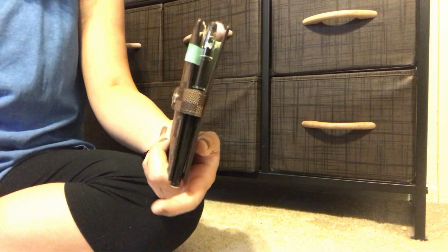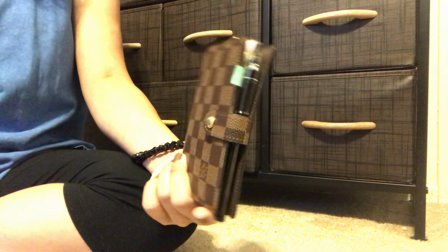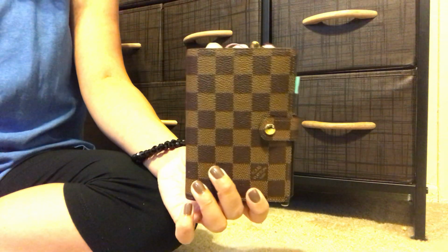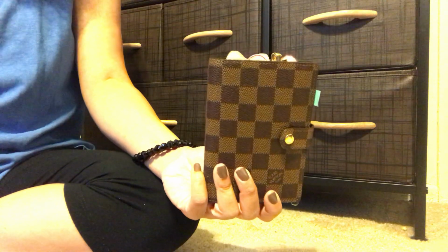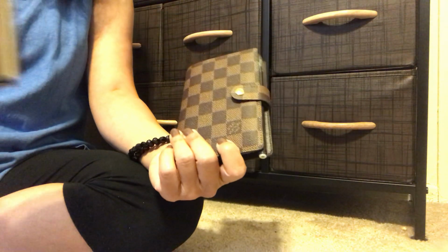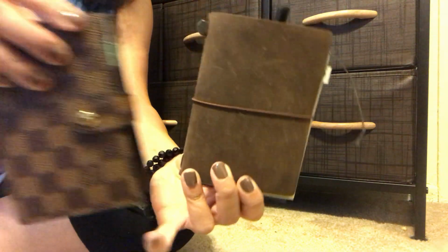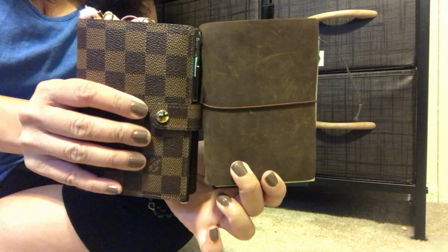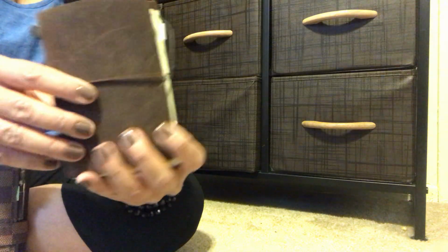And so, before I got this piece, I wasn't sure if a mini agenda would work for me. I have used bigger agendas for most of my life, but I was hoping to downsize my bag and not carry as much around even when I went to work. And so before I got this, I ordered this Midori traveler's notebook, which is really similar in size to the Louis Vuitton PM Agenda. And so using this notebook, I was able to experiment with writing small, making this function despite its size.